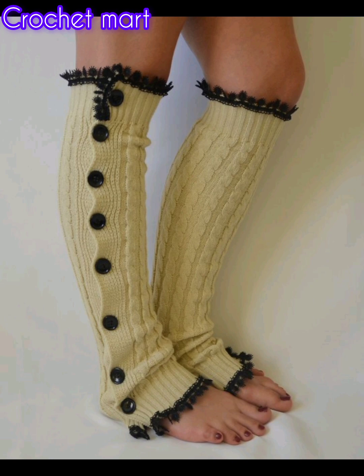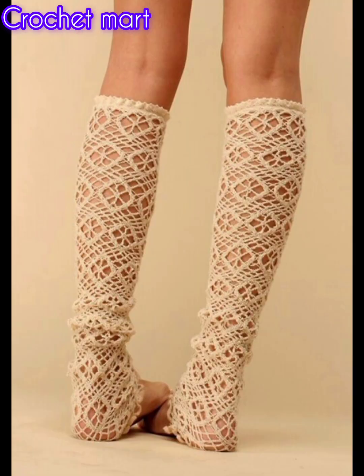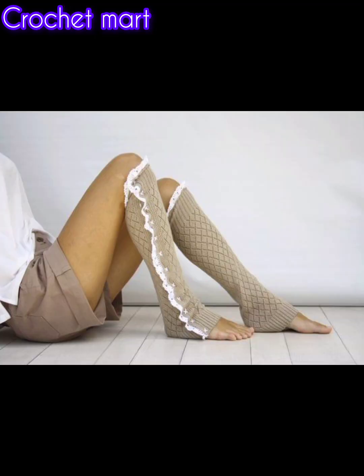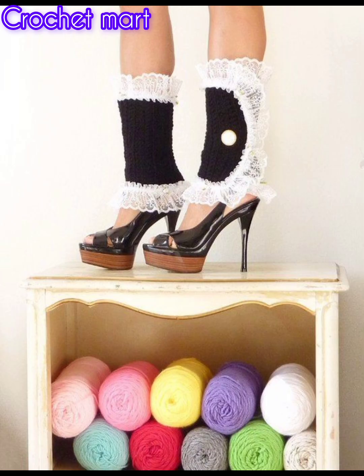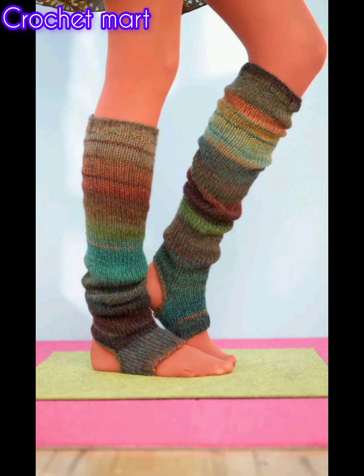Durable. Handmade crochet leg warmers, especially those made from high quality yarn, can last for years if properly cared for. Protect skin. They can act as a barrier between your skin and rough fabric or direct sunlight, preventing chafing or sunburn.